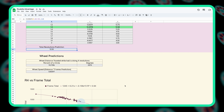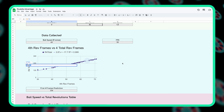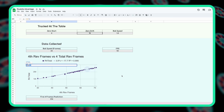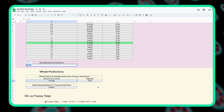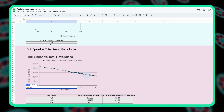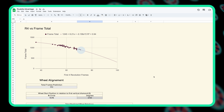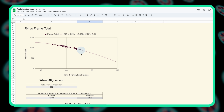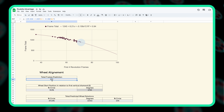Now we need an estimate for the wheel. We look at how far the 0 moved while the ball was doing 4 revolutions. This is the 0 drift and is out of 16. It gives us a distance, and because we've estimated the frames from that period, we can calculate a speed. The third chart from our collected data estimates the total frames the ball and the wheel will be travelling for. Again, this is based on the ball speed. Now we can align the wheel to the ball based on the data we have.